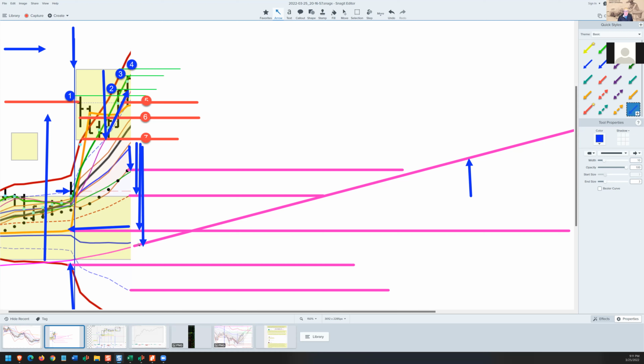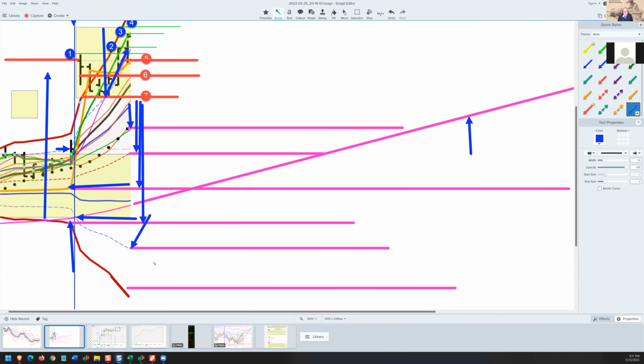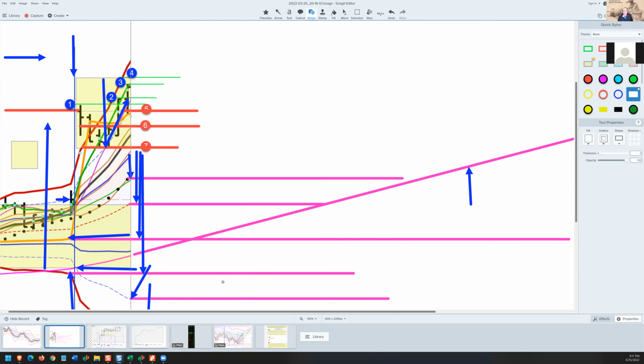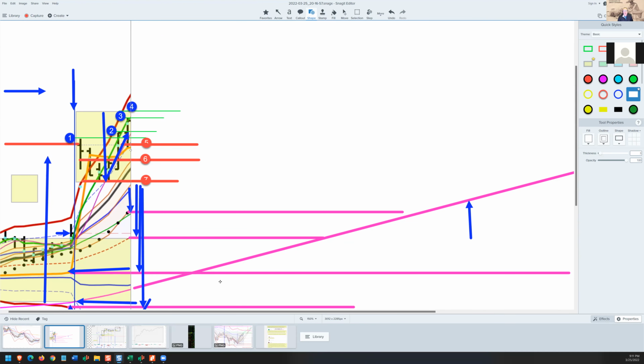Or it could go to like this combination of a Z3 and this MMRB breakdown, or it could go as far as the Z2, or it could go as far as the Z3. So there's room to believe in a downside trade here. And so you want to frame in both directions, right?